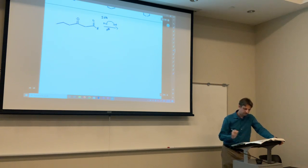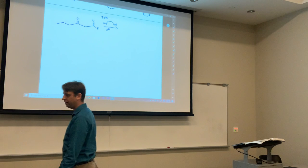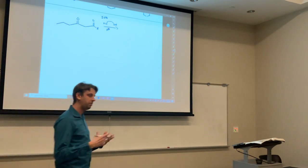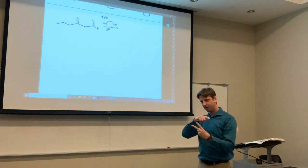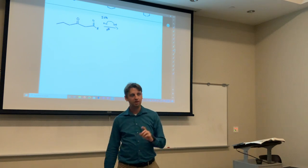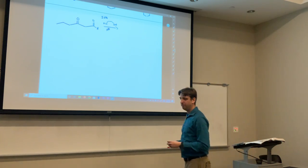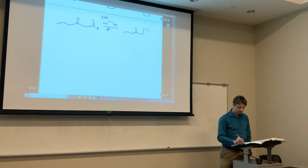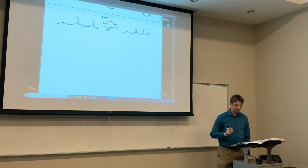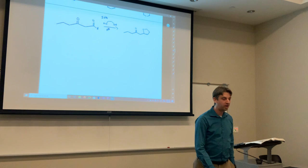If we have just one equivalent of our diol in there, think about what that means. We've got two carbonyl groups. If I wanted to protect both of them, I would have to put at least two equivalents in. So I'm controlling my stoichiometry. I'm only putting one equivalent of my diol in there, and interestingly enough, when I do that, this is the product that we get. Sound good? Okay, let's move on to the next idea.